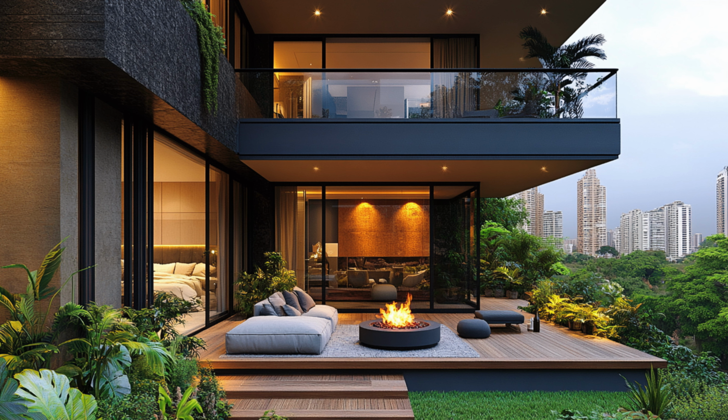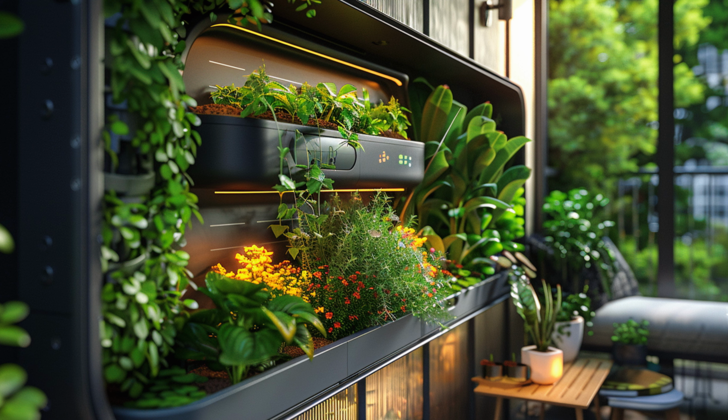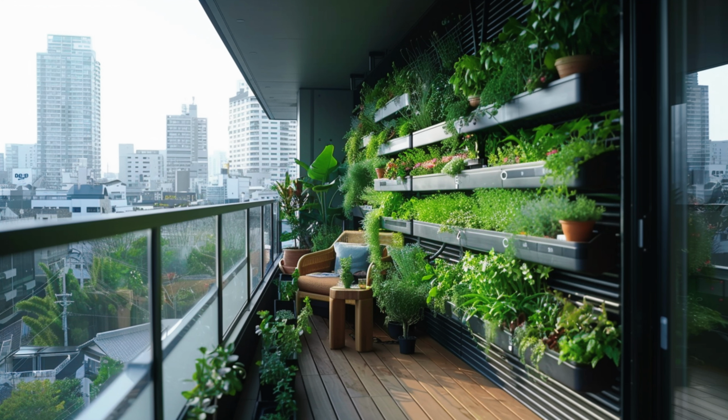A modern, minimalist, hyper-realistic exterior view of a multi-story home with a large, open-air deck. The deck is made of light brown wooden planks, furnished with a round fire pit in the center surrounded by two light gray, modern lounge seating cushions. The home is dark gray/charcoal colored concrete with large sliding glass doors overlooking a bedroom and a living area with a warm, golden toned wall.